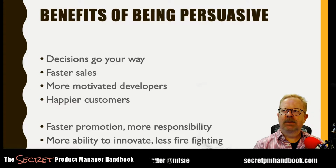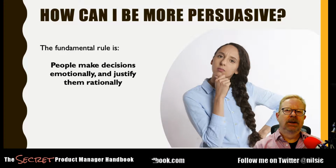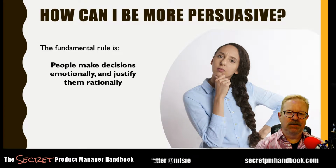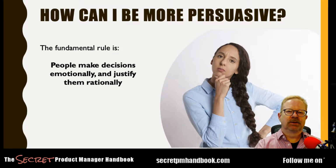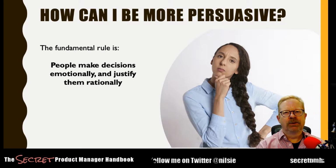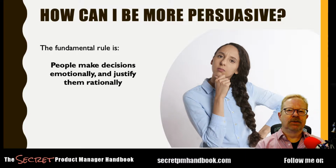So let's now think about what this means. The fundamental rule of persuasion is very simple, and it's a little bit simplified, but it's basically accurate. And if you think this way, it will take you a long way. Basically, people make decisions emotionally. They have to get bought in emotionally before they can make a decision. And then they will justify their decision, often post hoc, using facts and using reason.